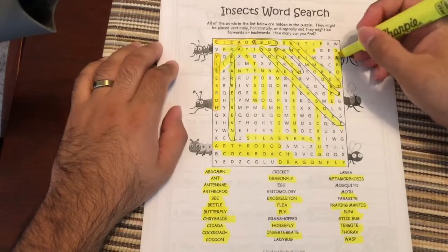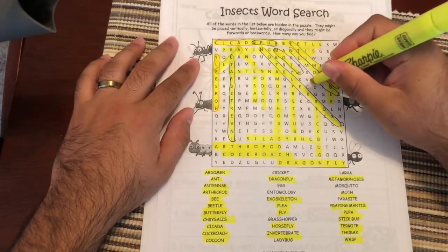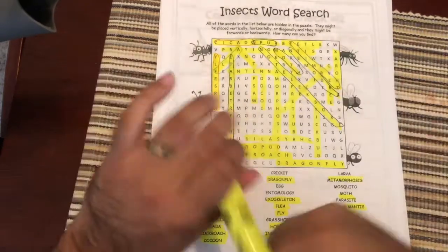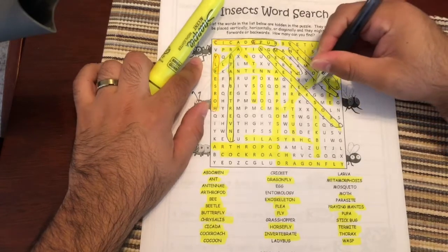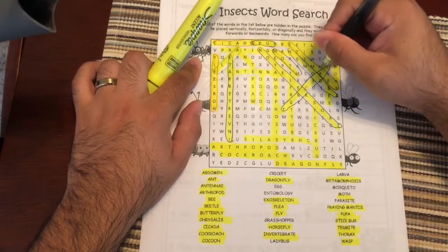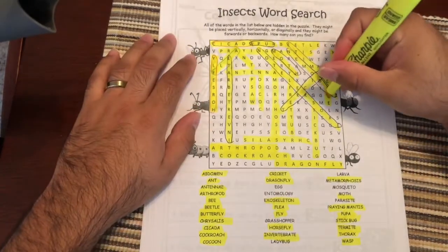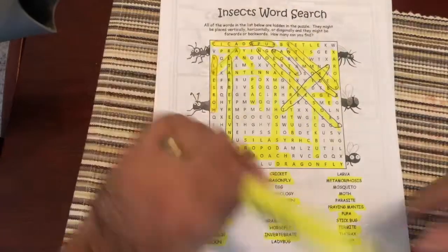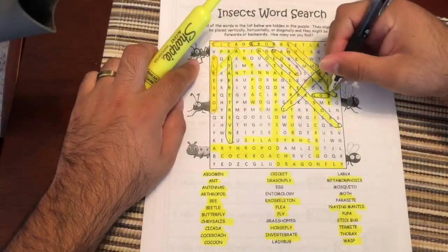And like the animal itself, cricket is a very sneaky one. Right over here. Nice little outline for you. Cricket. There you go. Egg is right over here. Another outline for you, starting from the E to the G to the G.